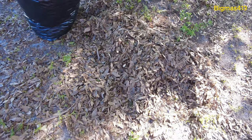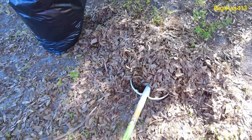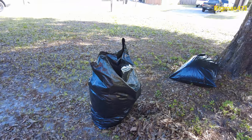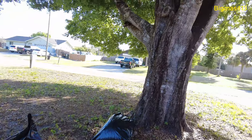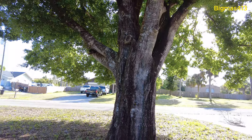I got all these leaves to pick up. I just finished blowing it up. Now I'm going to pick these leaves up and put them in these bags. This is the thing that I hate about this tree, but it is what it is. It's almost like $2,000 to cut this tree down. So we're going to work it out.